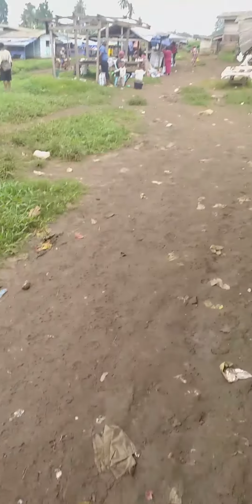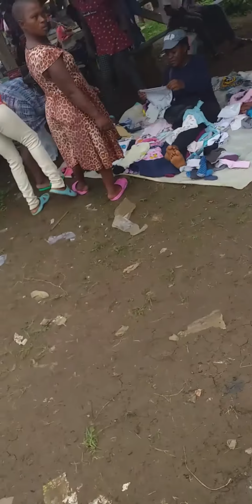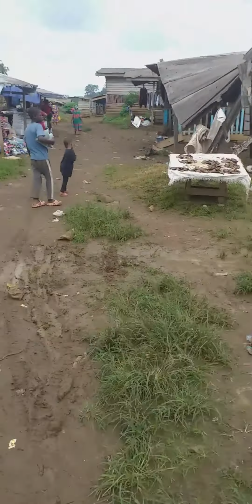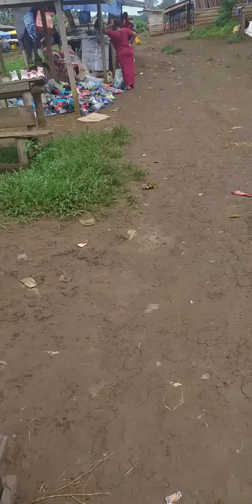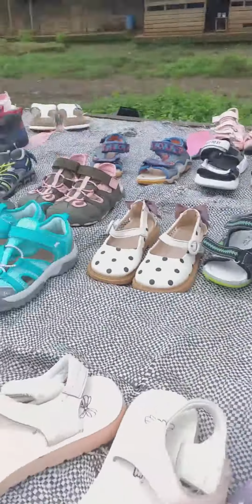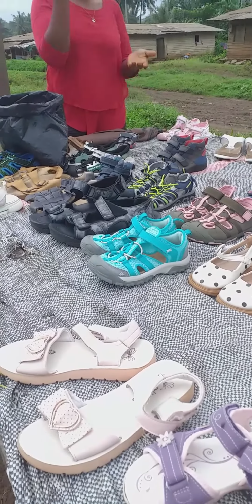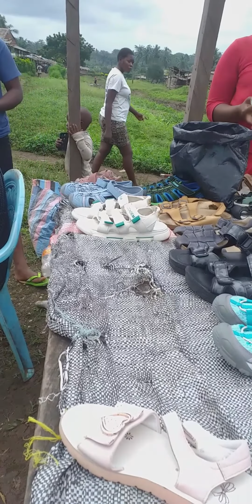These people are really doing us a favor, because if they hadn't come to the market to sell these things that we need, we might be on our way to Kumba, or we might have sent money to some people to buy them in Kumba. So we really appreciate their effort. We also have to consider that they take their time and effort to make everything possible for us, even though we are in a very interior part of the country.